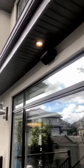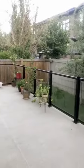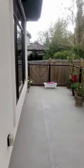The backyard has a maintenance-free deck. Again, nice color stucco. You do have built-in speakers. Very nice private bath. And look at the deck. So you have it from that end all the way down halfway. This is close to 40 feet long deck.